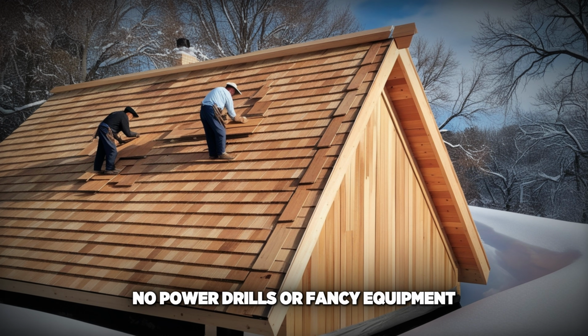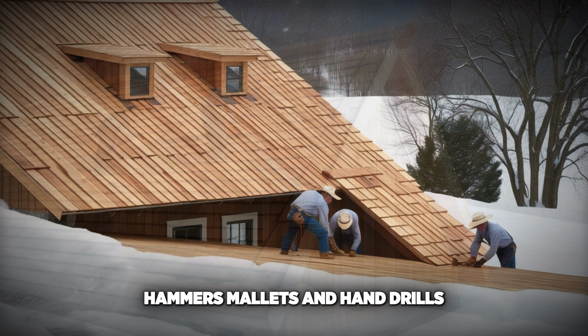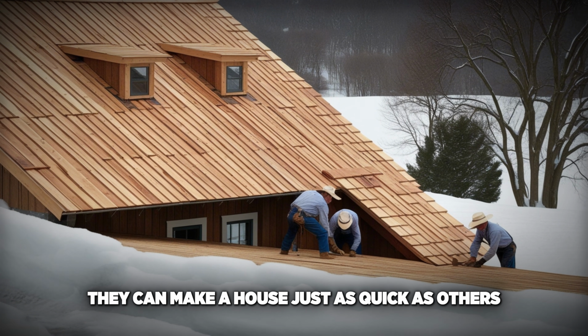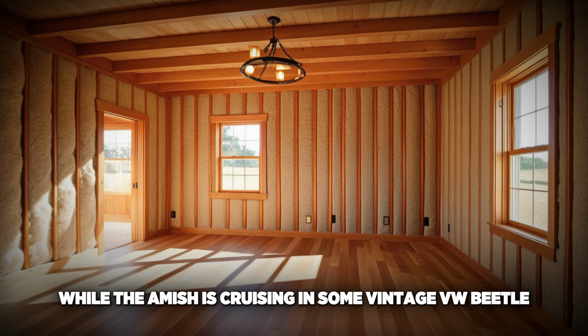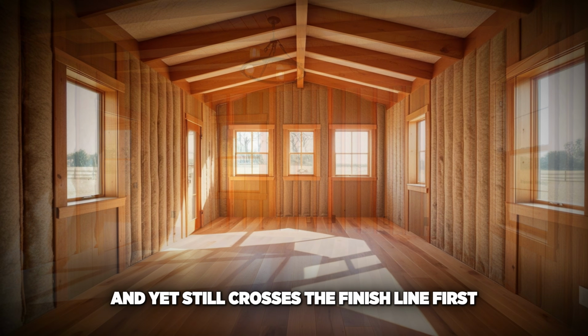No power drills or fancy equipment. Instead, they use hand saws, hammers, mallets, and hand drills. You'd think that those old tools should slow them down, but surprisingly, they can make a house just as quick as others who use modern power tools. It's a race in which everyone is driving sports cars while the Amish is cruising in some vintage VW Beetle, and yet still crosses the finish line first.